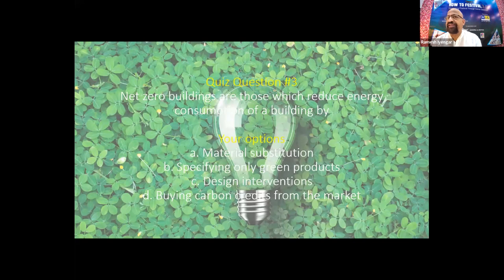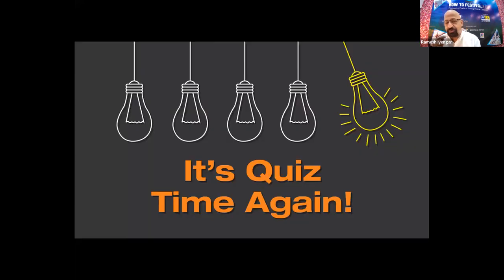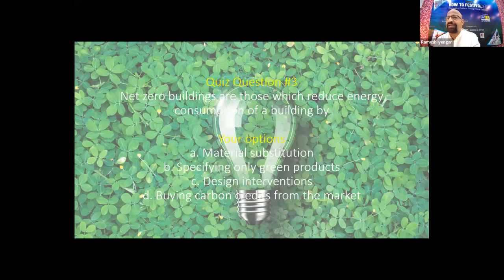Quiz question number three, net zero buildings. By the way, sorry to just go back a slide. You know what you have to do. You have to go to your chat box. You will find a link. You have to click on that link. That takes you to quiz part B. You guys know the drill, but it's my job to remind you how you participate in the quiz. And the question number three, back to that.